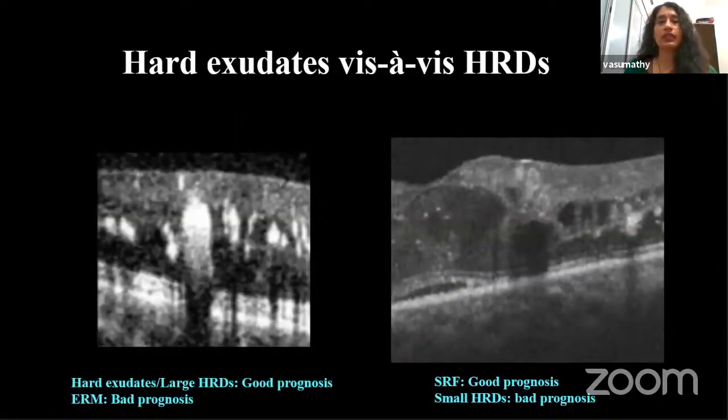And how do you distinguish them from hard exudates? These are hard exudates. This is a zoomed up picture. You can see that big hard exudates are associated with a lot of shadowing.